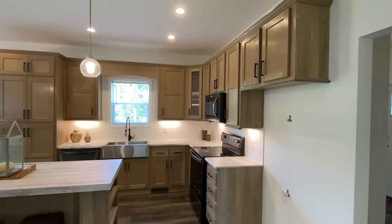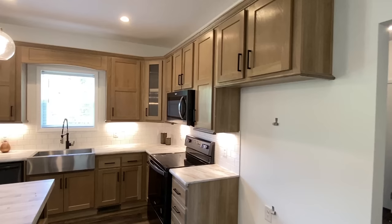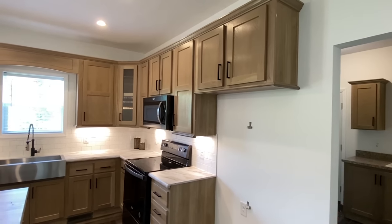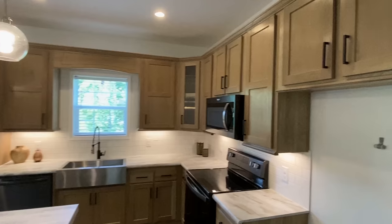Mr. Brett was telling me this morning they just had to take this refrigerator out, but it'll be replaced. So don't worry, the home will come with all your kitchen appliances.